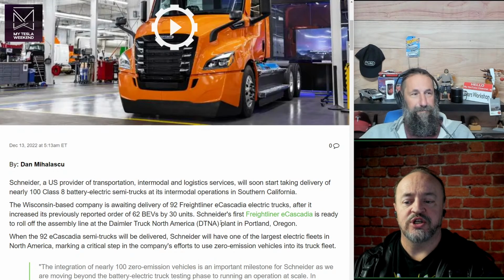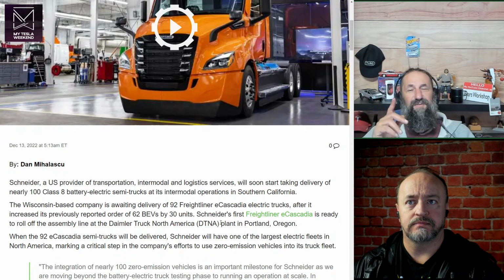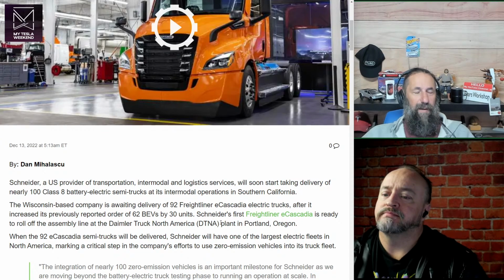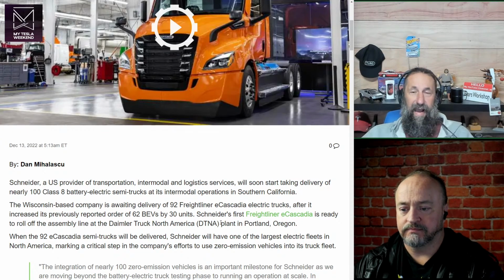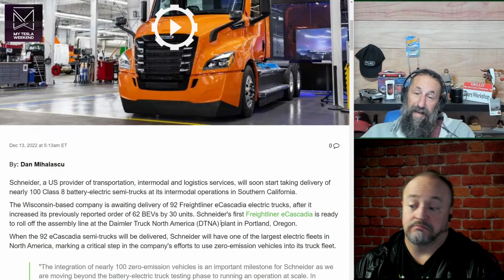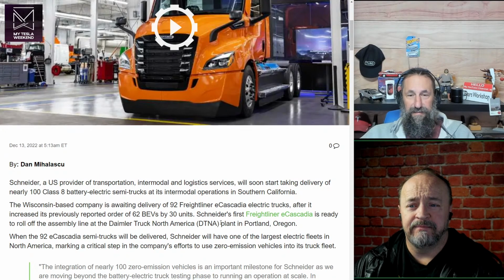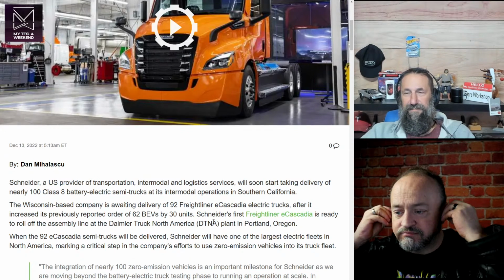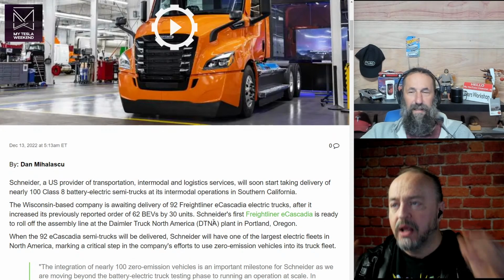Because the customer doesn't care. But it does matter. If you have to transport a truck somewhere, how much range do I have left to get back? It matters. I'm not saying it's the most important thing, but I'm sure somebody will care.